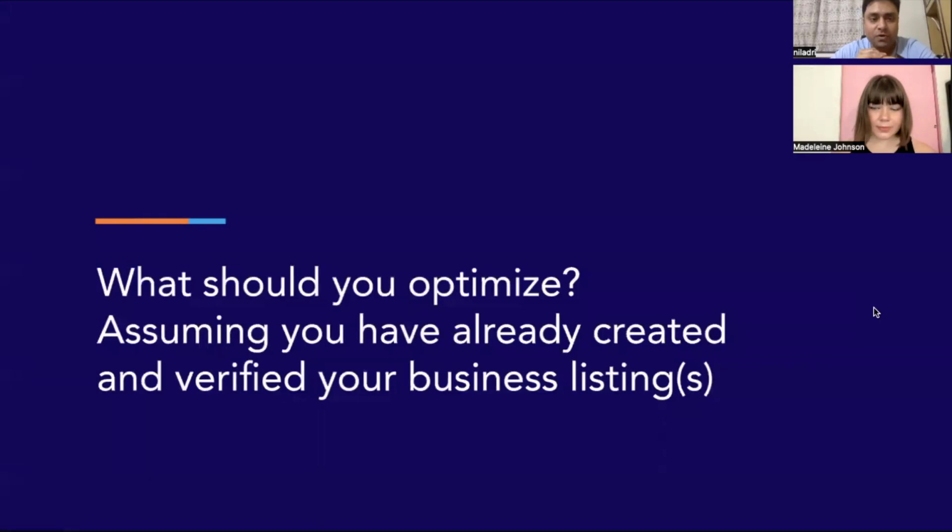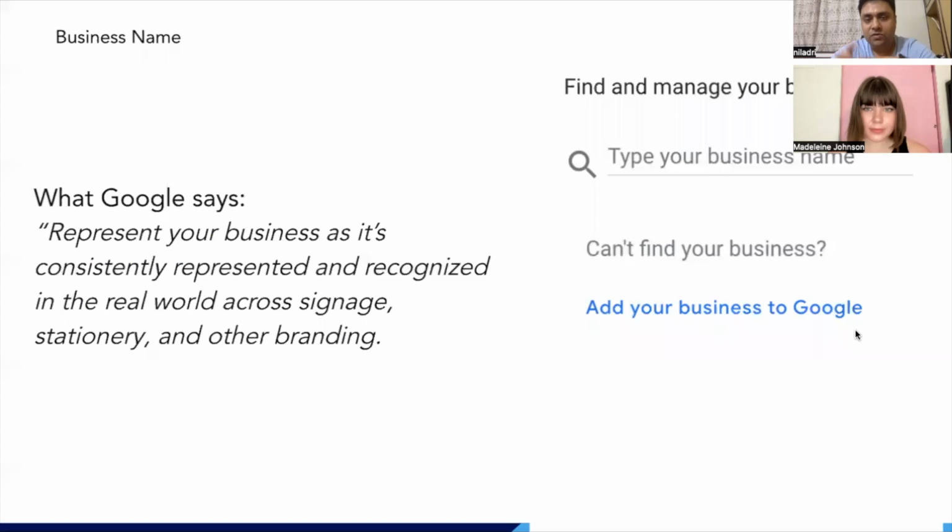So what should you optimize? I'm just assuming here that all of you have either got your business verified on Google, or you're working for clients who have their listings verified. I'm not going to go through the steps of verifying a business. If you need any relevant information, you can just reach out and we can provide it. So I'm assuming that all your businesses are already verified.